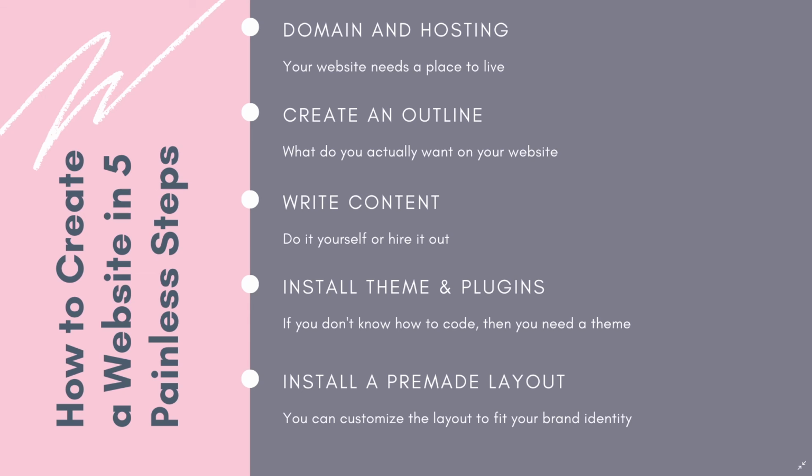So number 4 on your Painless journey is to install theme and plugins. If you know how to code, then you don't need this step. But since you are listening to this podcast and video, I am assuming that you don't know how to code. If this is the case, the best thing to do is to install a theme on your WordPress site. I always recommend the Divi theme by Elegant Themes.